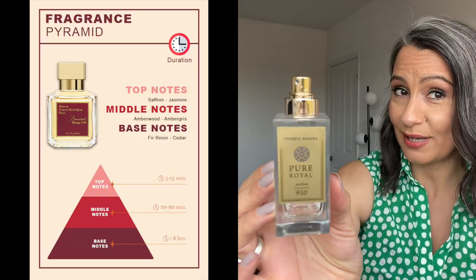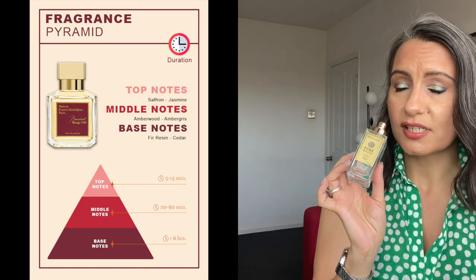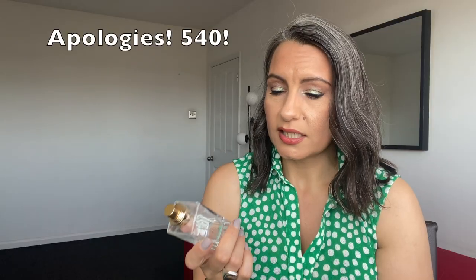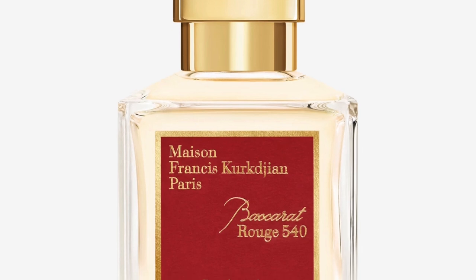Now, you can't just go into a shop and buy these, you have to know a representative. I know one. If you want her details, hit me up. This perfume lasts about 6 hours on. It is an absolute dupe for Baccarat Rouge 540. And I know that because I went to Selfridges and I sprayed that on and then I sprayed this on. Zero difference.